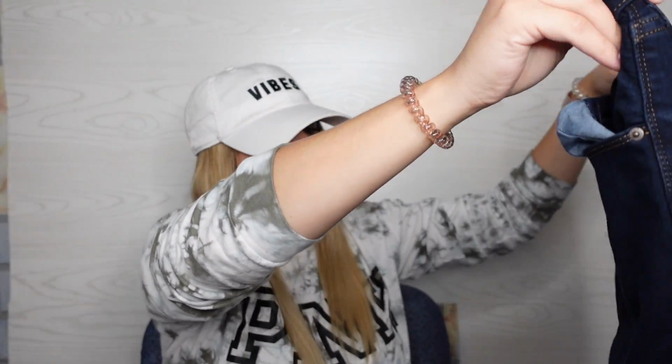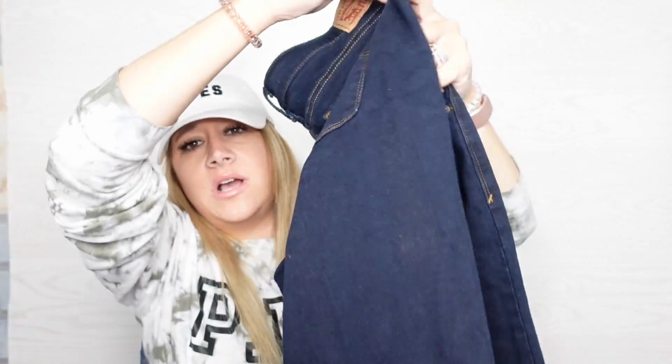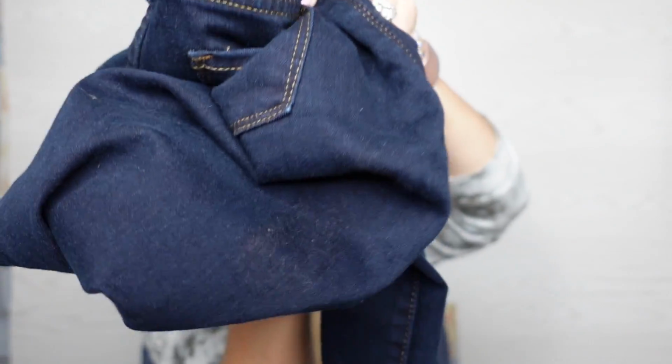Got some Levi's. We have the classic mid-rise skinny, size 14. We got some bigger sizes. That's good. Dark wash. These look to be in really, really good condition. Can you guys even see what I'm showing? I feel like I'm just like, hey, look, see, whoa, great.